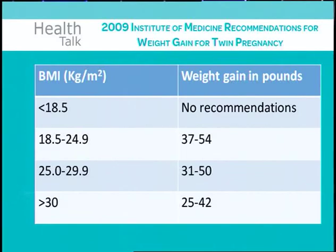Do you find, especially with single pregnancies, that women are expecting that amount of weight gain, or is it lower than some women expected to be gaining during a pregnancy?